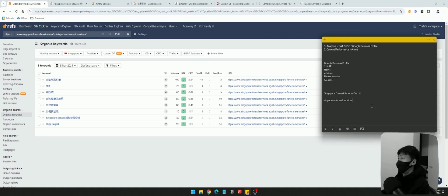Sometimes it's almost impossible for you to just know exactly. What you can do is use Google to give you a rough idea of what users want when they type in Singapore Funeral Services. Are they looking for the brand, or are they looking for the service? This is one way you can do it. You can look at SERPs.